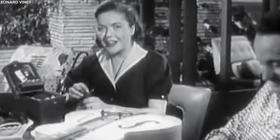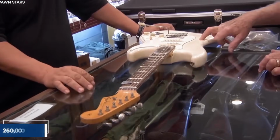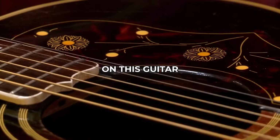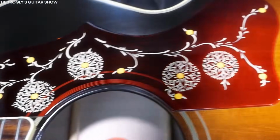When the 1941 Gibson SJ200 was presented for evaluation, Rick Harrison approached it with a level of caution reserved for exceptionally rare items. As a longtime dealer, he was immediately aware that instruments of this caliber fall outside the scope of typical pawn transactions. Their value is tied not only to market demand, but to authentication, preservation, and long-term resale considerations.